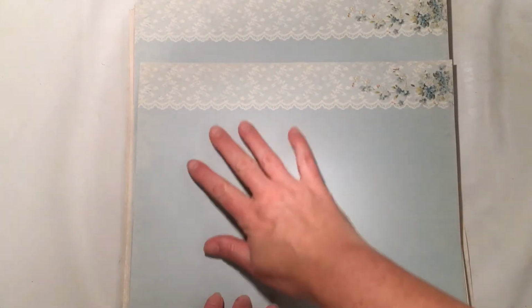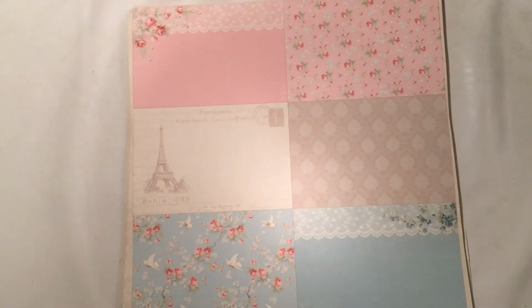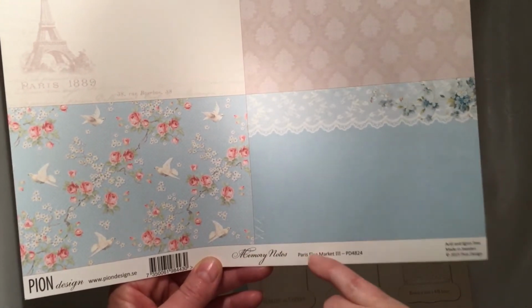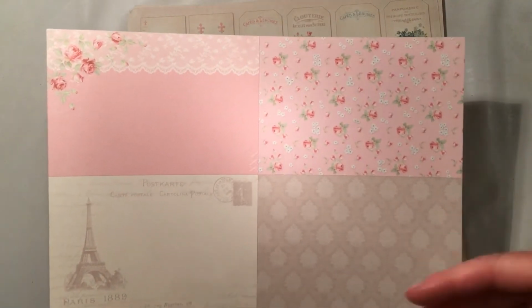It's just so pretty. And this again is from Paris flea market. It's this beautiful lace. Now this same paper exists in pink as well, but unfortunately they didn't have the pink anymore, so I just picked up some of the blue ones. And this one again was new to me. This again obviously is from the Paris flea market, but this is the sheet called Memory Notes, and I didn't have this. So if I wanted to, I could still add these to the album that I made for my daughter, or do something different with them.